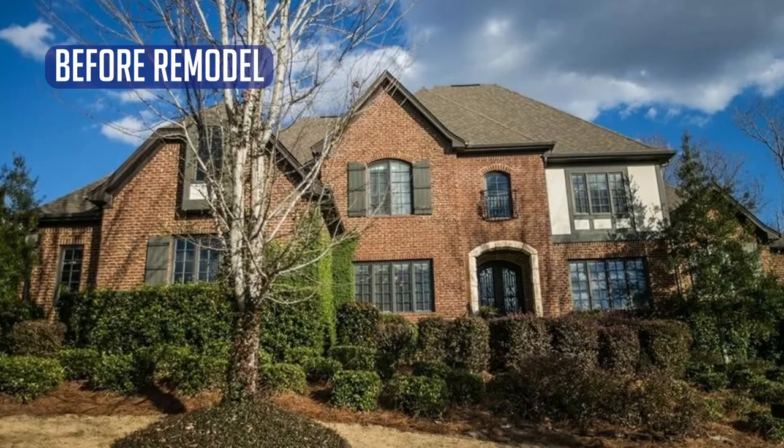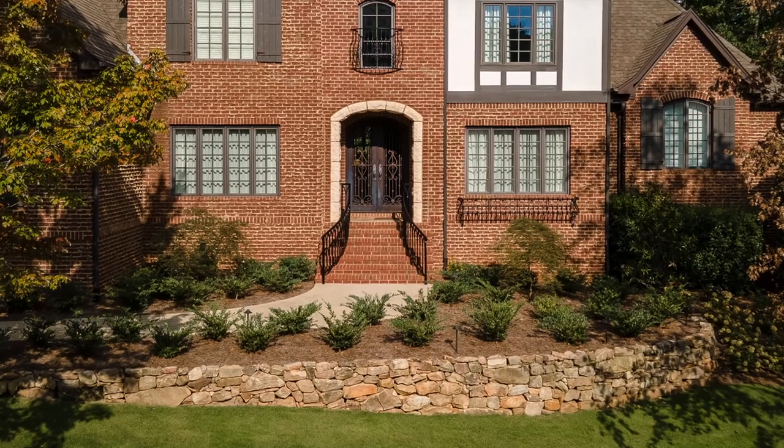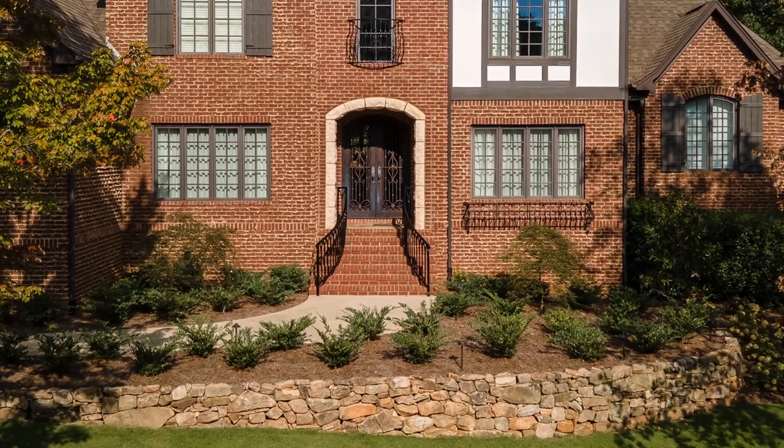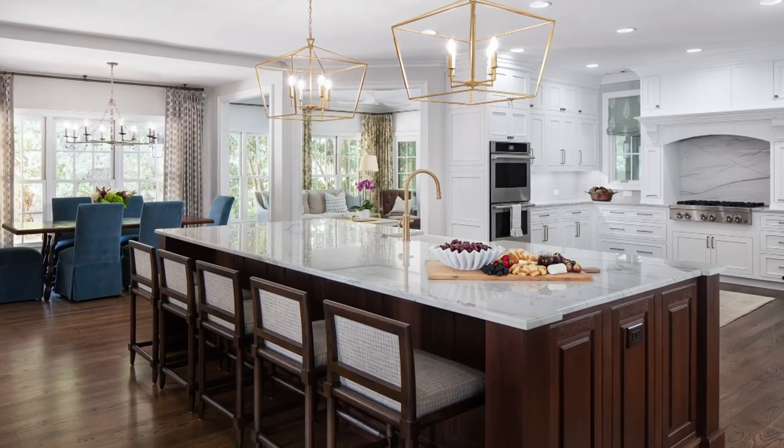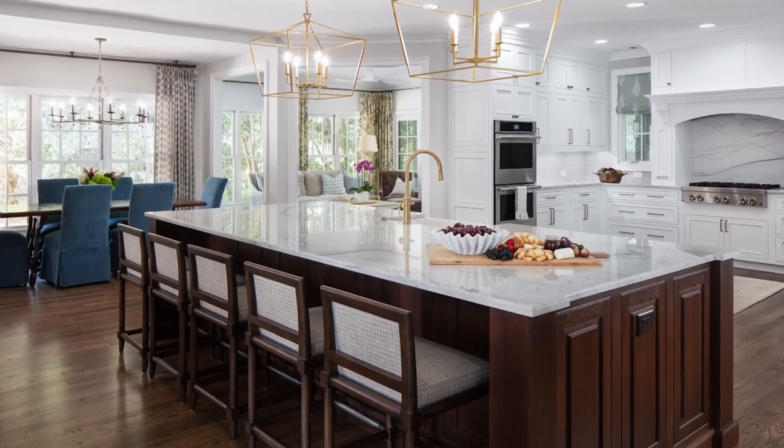Before moving into their newly purchased home, these homeowners wanted to update it to meet their needs and design aesthetics. The main level and exterior were the primary focus for this renovation. The exterior was refreshed with new landscaping and iron railings added to the front porch. Inside, a new layout was designed to eliminate wasted space.